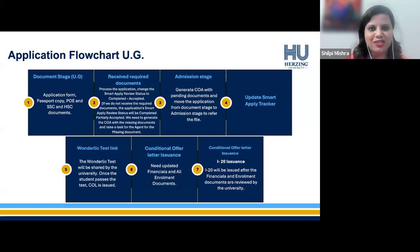And then we reach the amazing stage, which is the I-20 issuance. And the I-20 will be issued after the financial and enrollment documents are reviewed by the university. And please note, dear partners, it will be issued to the student email ID. So you have to be connected with your students to let us know that they have received the I-20. Over to the next slide, please.